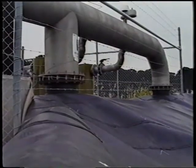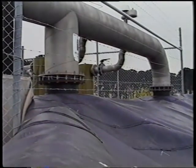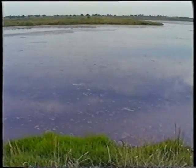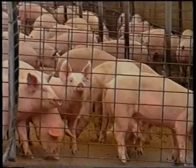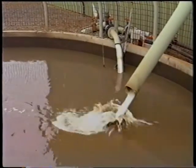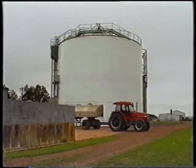The pilot scheme at Werribee has resulted in around 10,000 cubic metres of gas per day being collected, with a methane content between 80 and 90%. The plan is now to cover another 3 treatment lagoons, but this time they'll be deeper, up to 8 metres. Other industrial and animal organic waste can be used to produce collectible methane, as is being demonstrated by this large-scale piggery near Ballarat in Victoria.